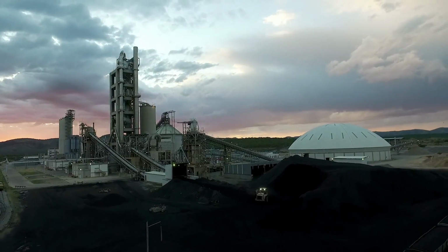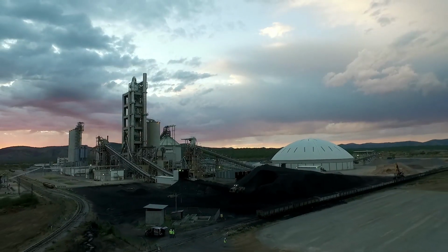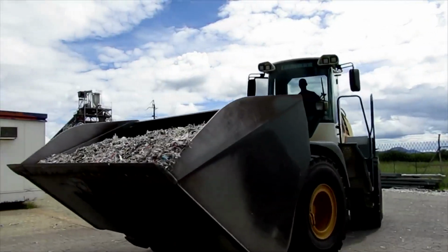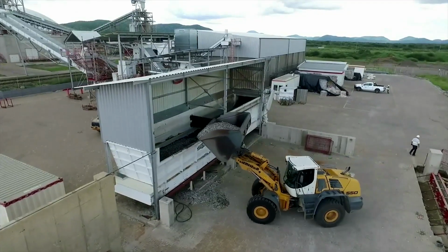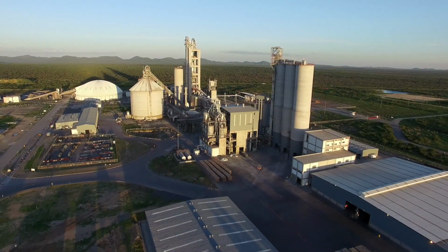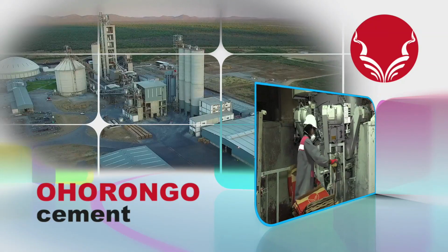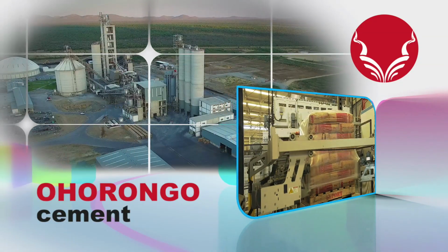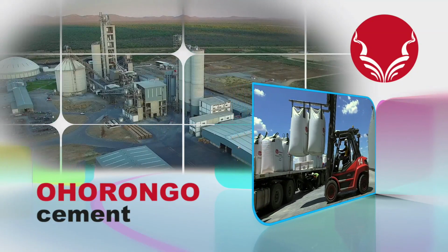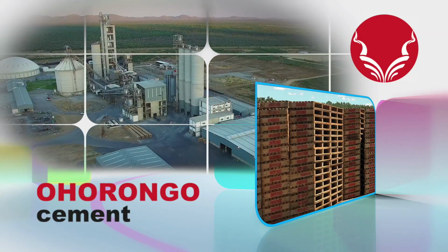The OHORONGO cement plant is also unique in a sense that it can replace hard coal by up to 80% with alternative fuels such as Namibian wood chips, charcoal fines, and refuse-derived fuel RDF, which also has a huge environmental benefit to Namibia. This is the OHORONGO cement plant, one of the most modern plants in Africa, which can produce in excess of 1 million tons of cement per annum and create more than 280 direct job opportunities and an estimated 2,100 indirect job opportunities via downstream activities and support services.